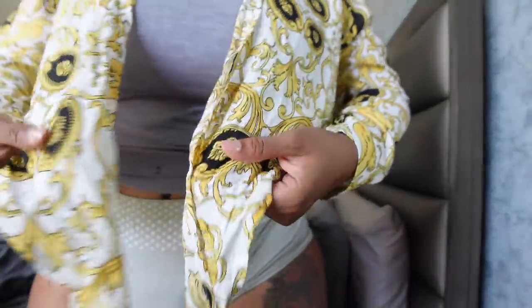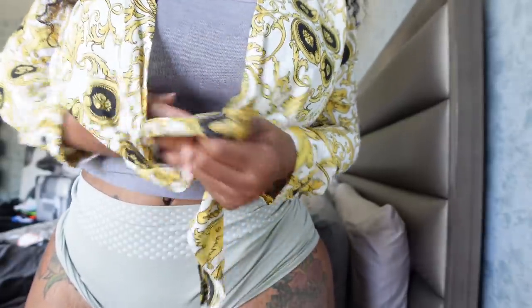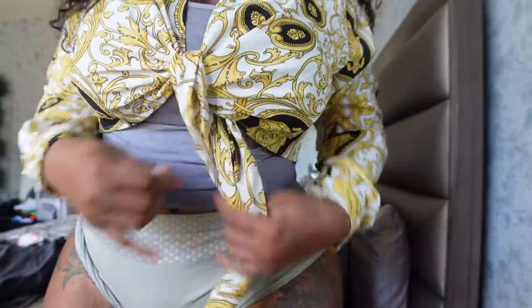So this is how it looks. It has these ties here, where you just tie it up, like this. You can wear it with jeans, some black pants, black leggings, whatever. I bought my sister one too.